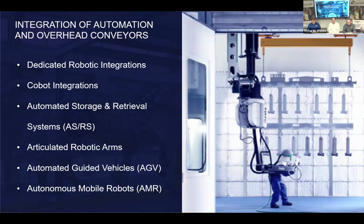operate robotically. In the warehouse, automated storage and retrieval systems, the AS/RS type systems for part retrieval. We can integrate our conveyors where an AS/RS system pulls a part off the shelf, puts it on a conveyor, takes it to a packing station, and then we pack it. Articulating linear reciprocating robots, articulated arm robots, automated guided vehicles or autonomous mobile robots. All of these are innovations in the warehouse space that are gaining popularity and implementation, and really to reduce time and increase productivity, reduce labor. We can integrate our systems with all of these kinds of automations.